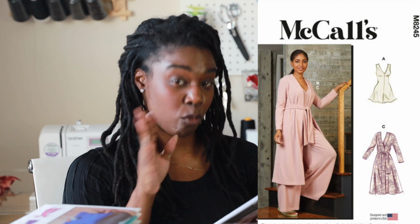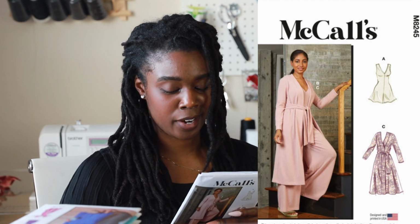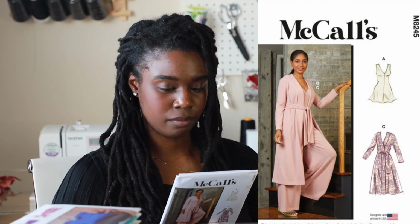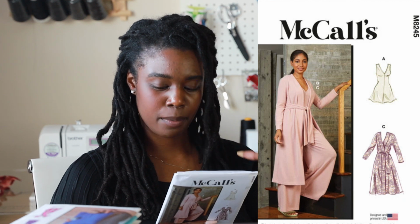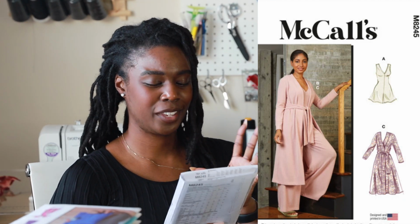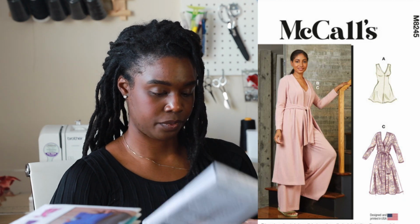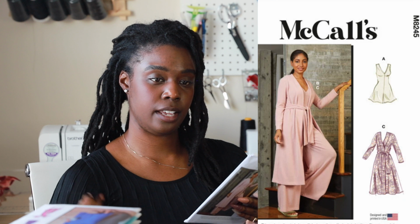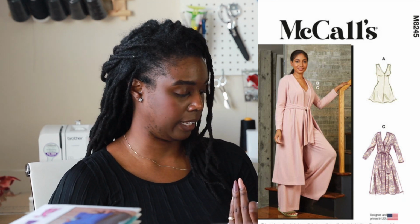You see what happened when you don't really look at the thing and you're just looking at the regular pictures? View A is actually a romper, and view B is a play suit. I did not realize that. I thought it was a top and a bottom and a dress. Okay, so we're learning this pattern together. So view A is a romper, and then view B is the full-on one piece with the long, wide pant leg, which is cool. And view C is another robe.